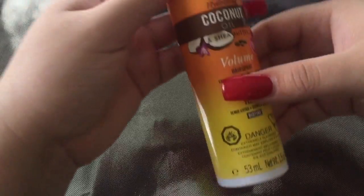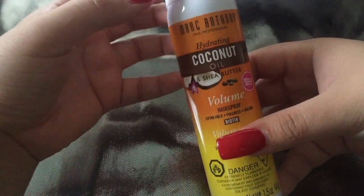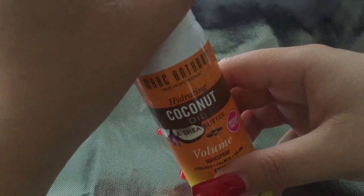Next is this coconut oil volume spray by Marc Anthony with shea butter, and this smells so good. I sprayed this in my hair. I could not stop smelling it because it smelled so good.